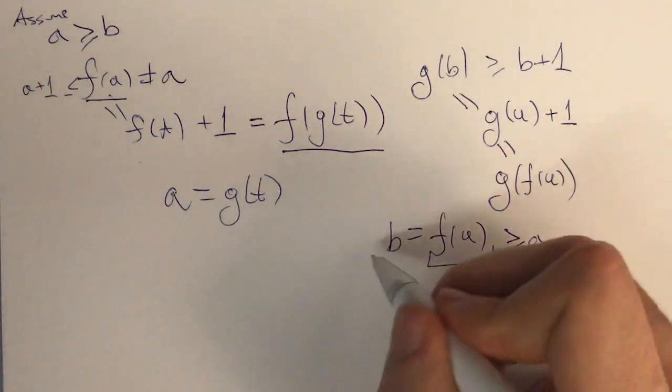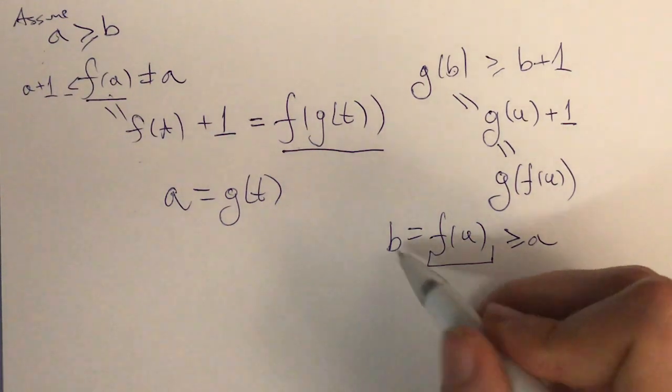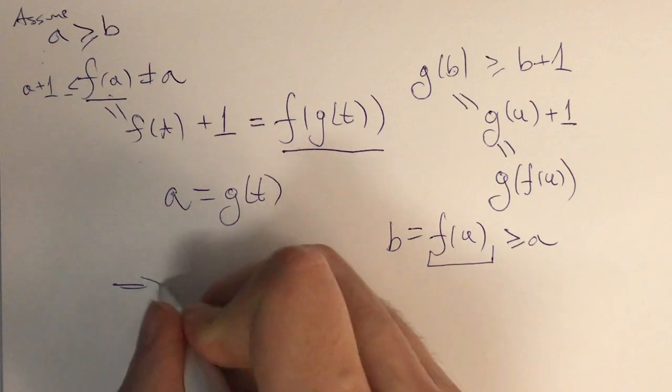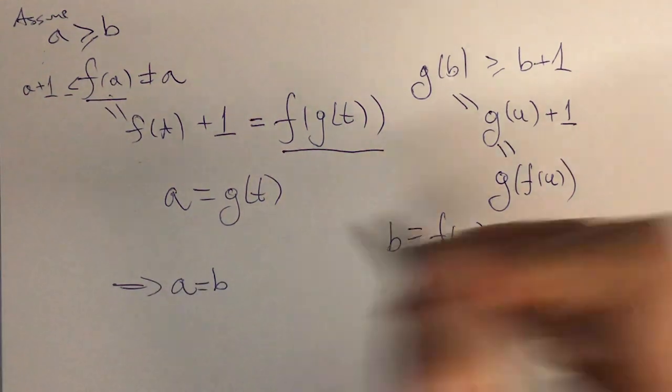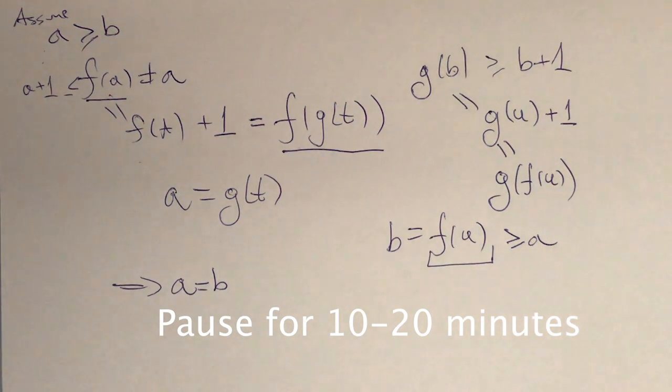And now we have a is greater than or equal to b on one hand, but on the other hand, b is greater than or equal to a. So this implies that a is equal to b. This is a beautiful, beautiful find. Now, I invite you to pause for 10 to 20 minutes and try to take the problem further. Pause now, and now let's go further.